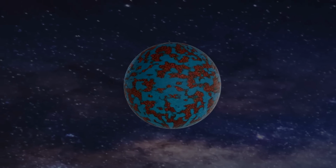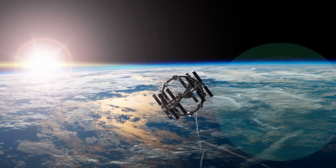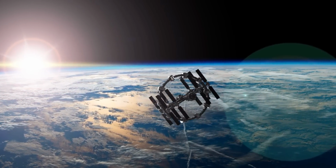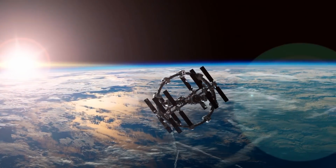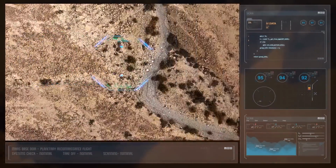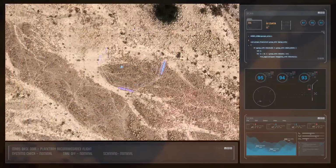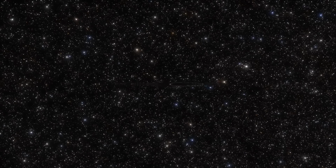The most important thing is that these two planets could potentially support life, and that's pretty cool. Plus, the fact that they're located so close to us means that we might be able to visit them someday. Well, maybe not us personally, but you know. And maybe one day, we'll even find some extraterrestrial life on one of these planets. Now that would be out of this world. But moving on to the next one.